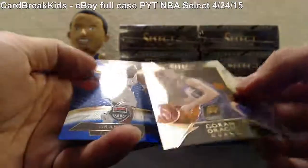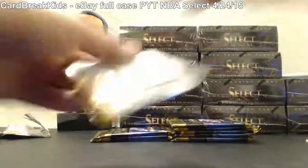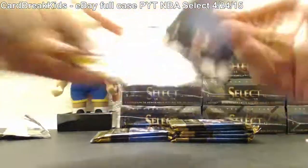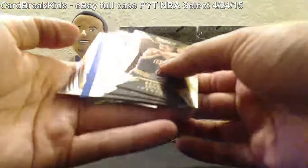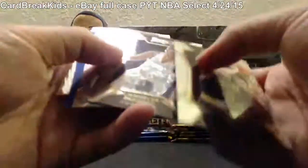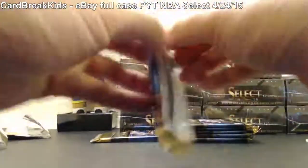Okay, and then the Grant Hill is just Grant Hill, right? Blue Grant Hill. Looks tight, though. I like that. We got a blue again. This is out of 249. Tony Parker. Tony. Manu. Remember that commercial? That was cool.